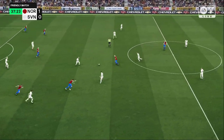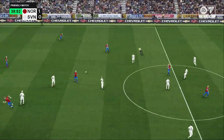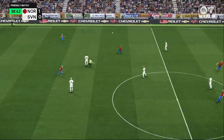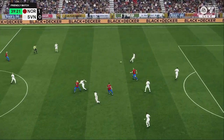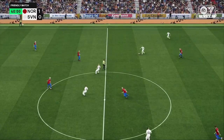Solot. Gently done. And he's forced to go back. It looks very much like they'd be happy to settle for this narrow lead at the break. Excellent challenge there, uncompromising. Campbell.